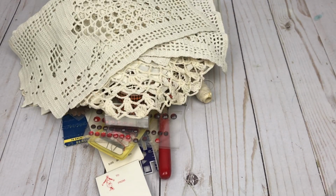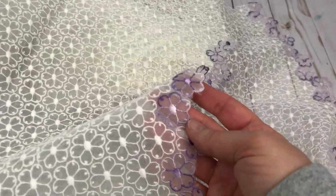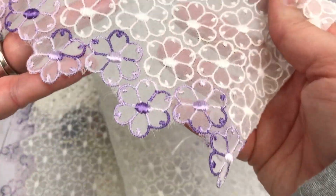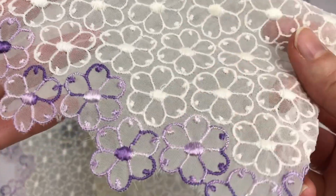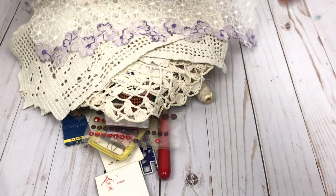So I've got several of those. And then I thought this was just a piece of cloth, but then I opened it up and I guess they might be placemats or something, but I just thought the fabric was so pretty, and that definitely would look beautiful in a junk journal or craft project.